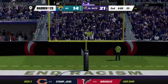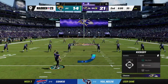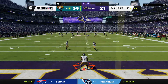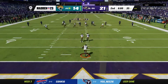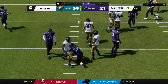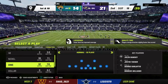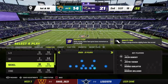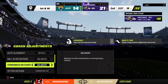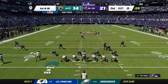Tucker with the extra point, and the lead is now 21-14. Tucker now to kick it away following the touchdown. From a couple yards deep, he'll bring it out of the end zone. And no alley to be found. The coverage was solid, and he's dropped at the 18. Jaguars come to the line to start their next drive.